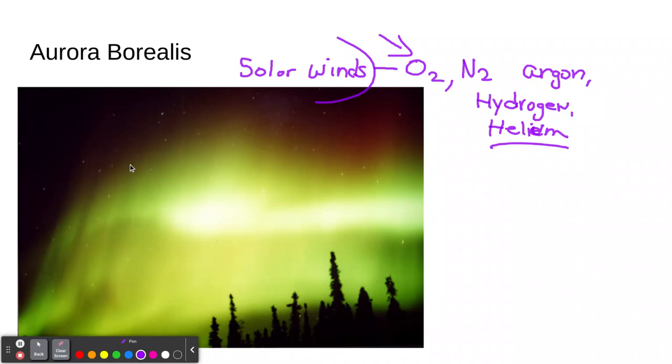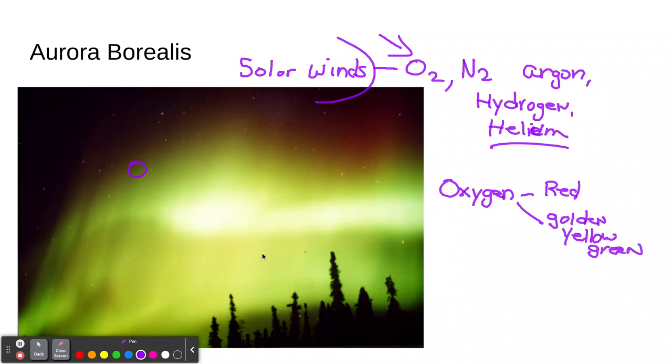So when the solar winds hit oxygen, it depends how high up in the atmosphere. Higher up in the atmosphere, you can get a red color. And lower in the ionosphere, when they hit, you can get more of a golden color, more of a yellow color, or even a green color. So you see this green is because of the solar winds hitting oxygen. If you're hitting hydrogen or helium, there's the symbols for that, you can get a blue color.